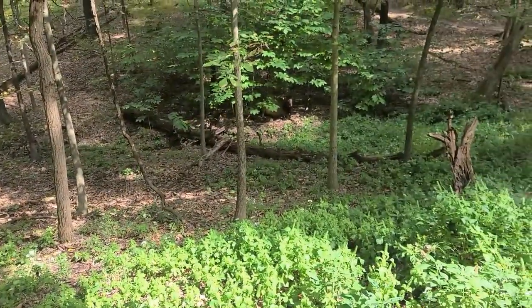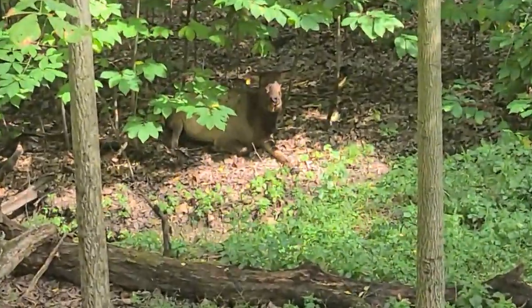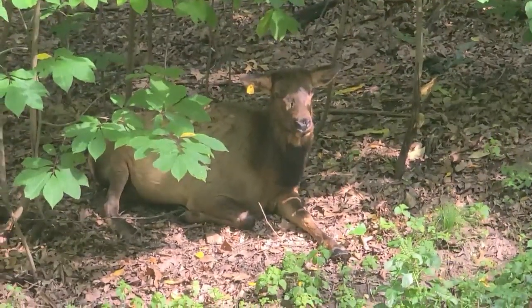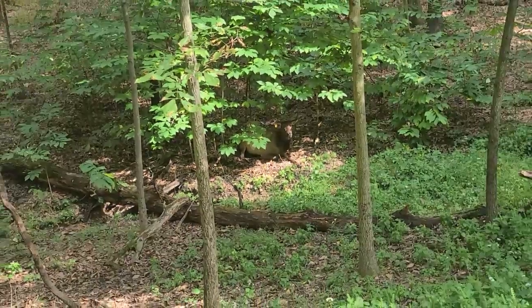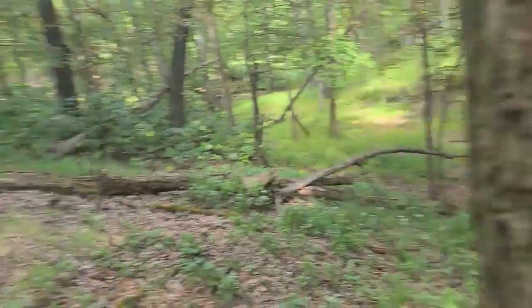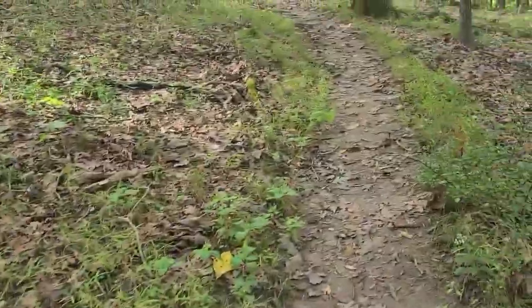And as big as the elk are, they're really easy to miss. Right there. Don't see an elk? Seven zoom. Just hanging out. And I walked way too close. Well, I guess not way too close, because she was cool with it. But I almost did not see her.